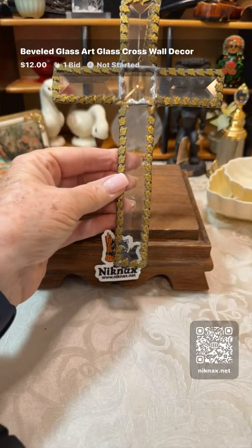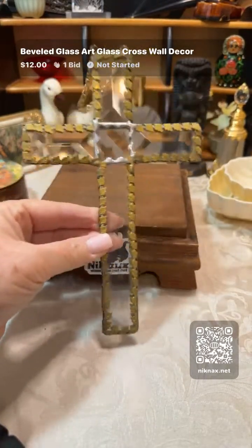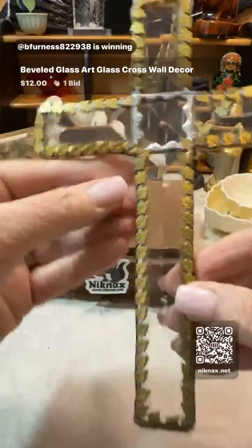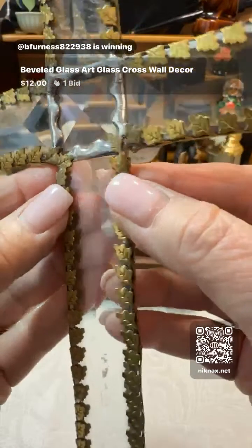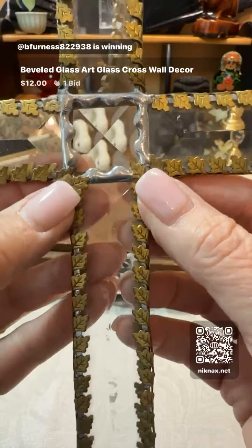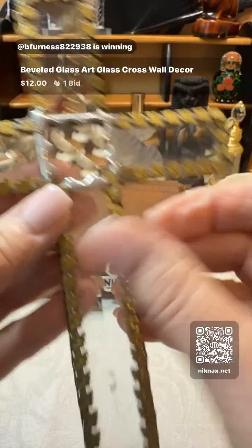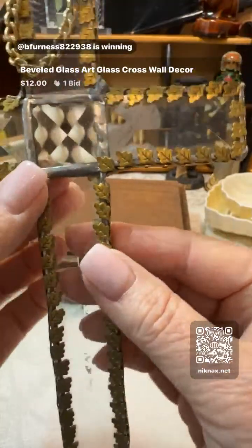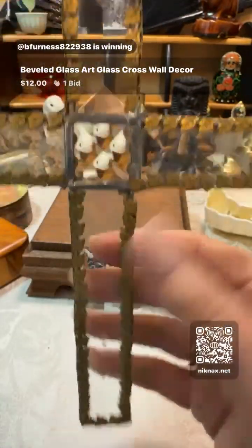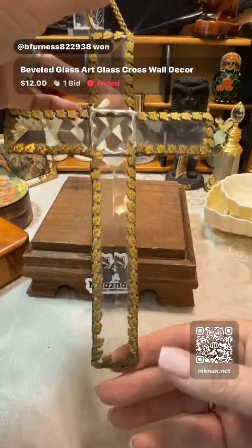We have a pre-bid on that and it is running. No damage. I did notice that these two here just don't have the leaf detail on them, probably because they were close to where the soldering or whatever they call that was. But otherwise, there's no damage to it. Works just fine. It's not extremely heavy.